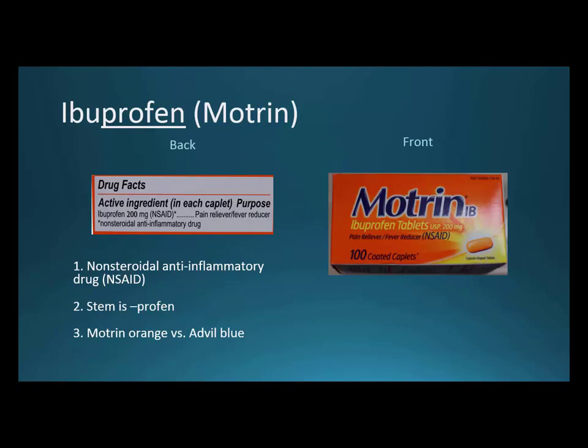Ibuprofen or Motrin. This has a stem, the Profen stem, and there are some brand non-steroidals that also have that Profen stem. So again, this is also a non-steroidal anti-inflammatory drug. It's similar to aspirin, but because it can be safely used in children, it certainly has its own niche. Just a reminder, if you're looking in the OTC aisles, you really do want to have a pharmacist with you, especially if you're looking for something for kids, because the adult Motrin is in a different place than the children's Motrin, and then children's and infants tend to be different when we're talking about these kinds of drugs.